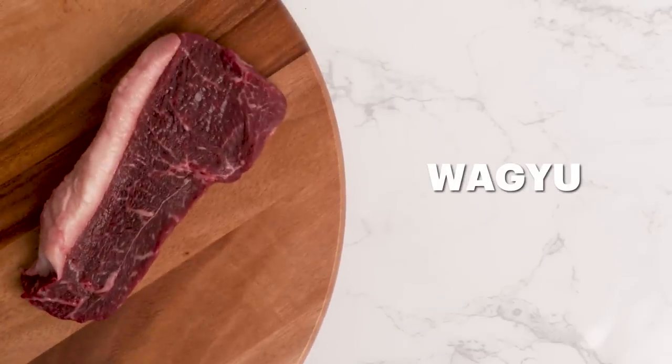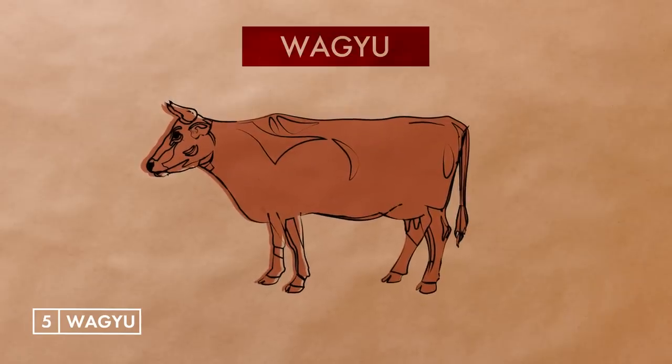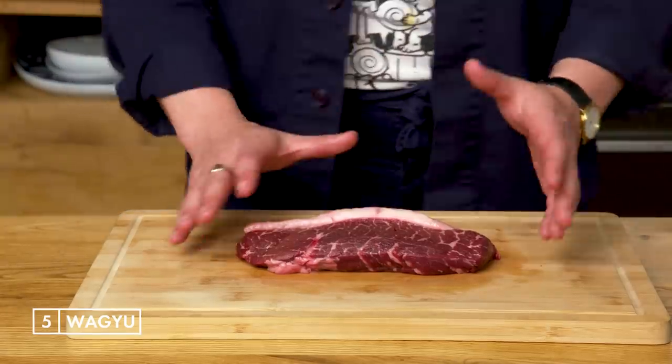Wagyu. So Wagyu literally translates to Japanese cattle. Over the years, certain Japanese cattle breeds have been selectively bred and raised to promote incredibly high levels of intramuscular fat and tenderness. The result is unlike any other beef in the world.